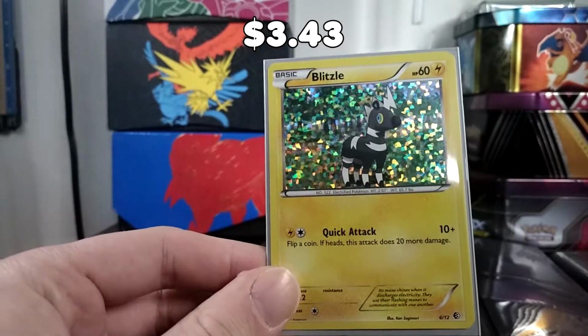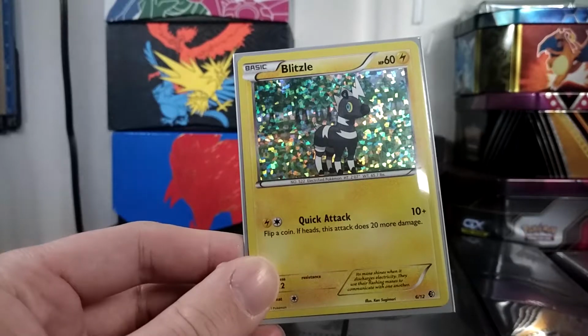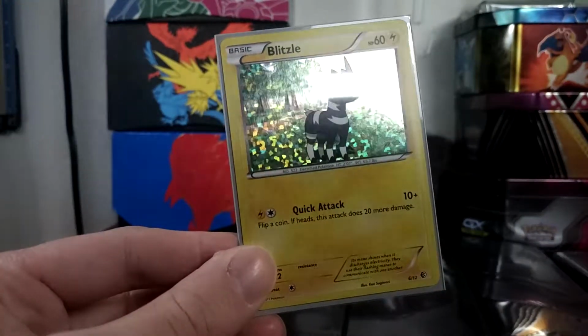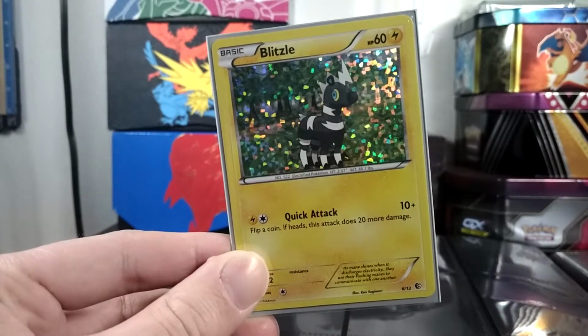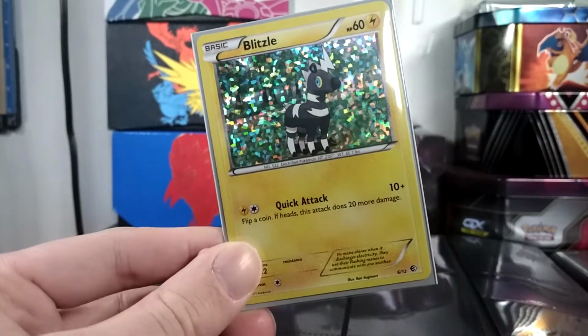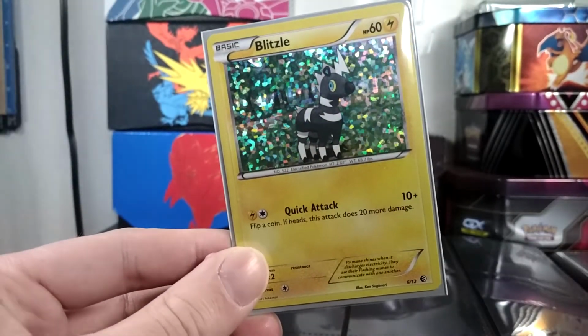I kept ordering this card, and the first person that sent it to me just never sent it to me. I think I was lucky I was able to get a refund off of TCG Player, but it was such a pain in the ass. I was so excited to make a video about this set, finally show off my collection of it, but this card just would not come.